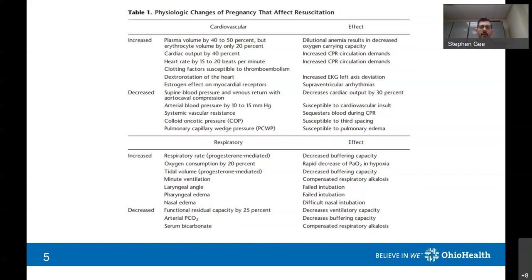This increase in cardiac output and increase in heart rate also follows with that increased plasma volume, and all of these things mean that women who are currently pregnant have higher needs during CPR circulation. So it can sometimes be harder to get return of circulation in these women because they have increased demands required of CPR. There's also a shift of the heart, which can affect some of your imaging on women, and that's because of the changes of the chest wall in pregnancy. And then they also are a little more prone to having tachycardia due to some of the estrogen effects on the heart receptors. And so we do see a lot more PACs and tachyarrhythmias in patients who are pregnant.